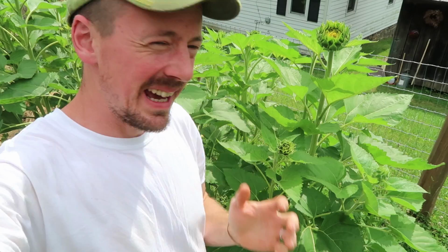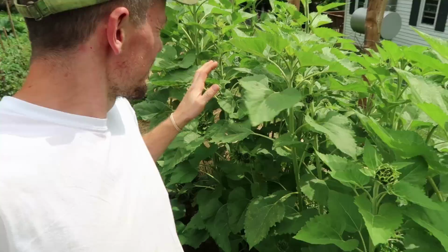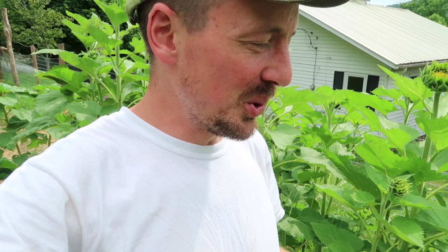Having this place and having this garden, it's really a dream come true for us in many ways. And this is just one example of how this is a dream come true. We have three big sunflower patches. There's one right here, and it goes all the way from here, all the way down to that end of the garden down there, and up around the corner. These are actually black oil sunflowers.